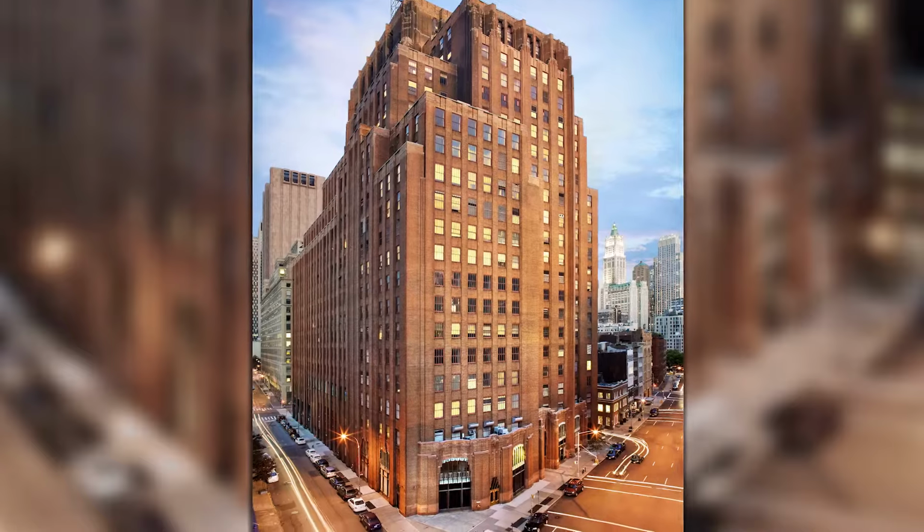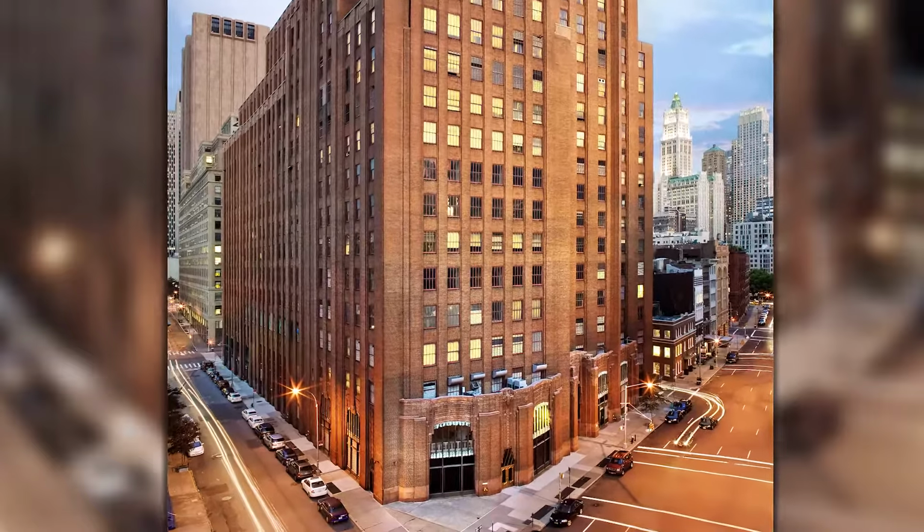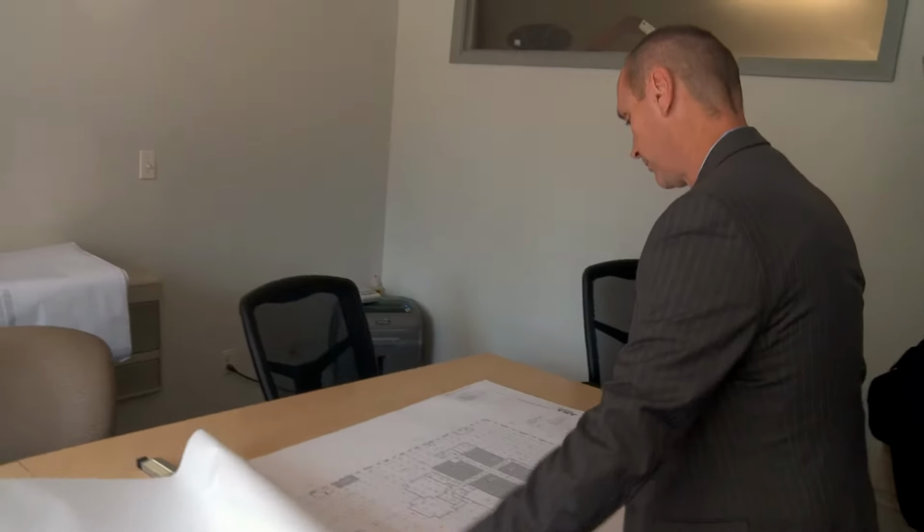There are very few sites like 60 Hudson. There's a huge amount of infrastructure, and the amount of time, effort, and money that goes into building a structure like this is just beyond the typical office building.